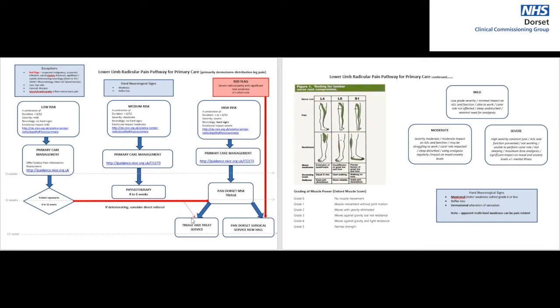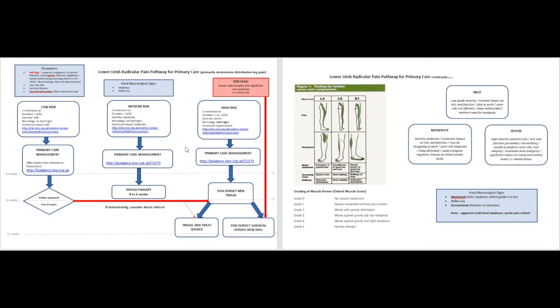I think what's key to remind us, and what we all do, is to reassess, as patients can obviously move from low risk to medium risk or even to high risk if they start developing hard signs, and we should be ready for that. There will be a link in the System 1 dashboard to prescribing guidance as well.